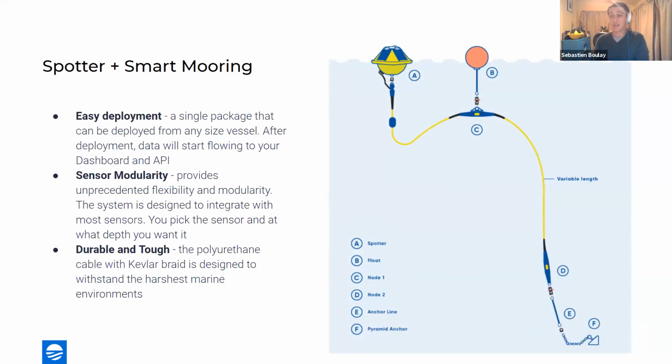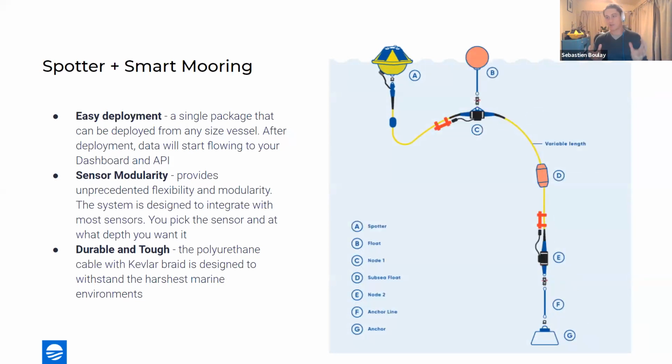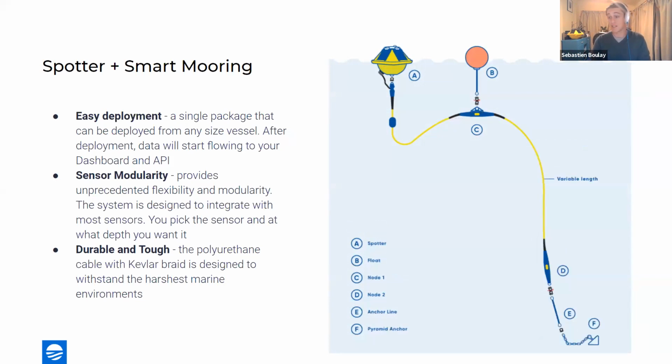That's the only maintenance required, because over time your Spotter turns into a Franken buoy, with mussels and barnacles growing on it, and it becomes a huge sea monster. It can really affect the way it follows the waves, and over time it could get partially submerged. And that's about it, really.